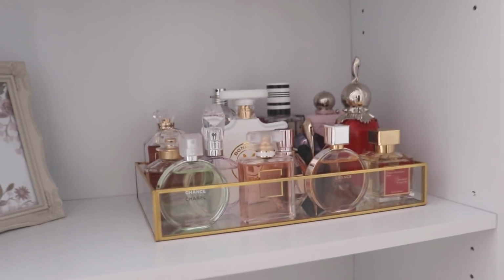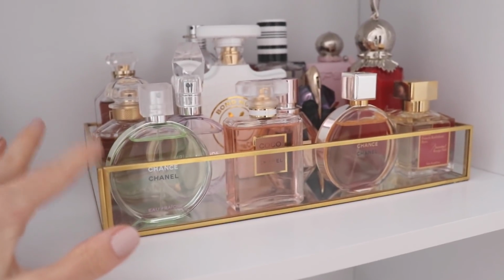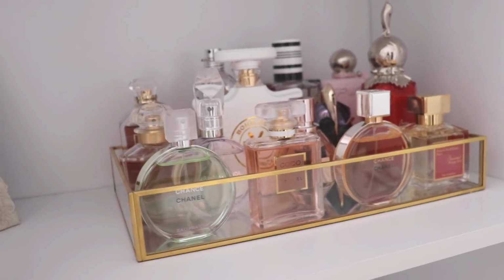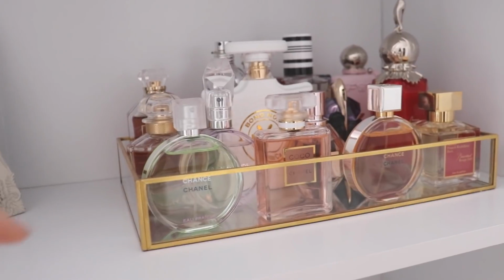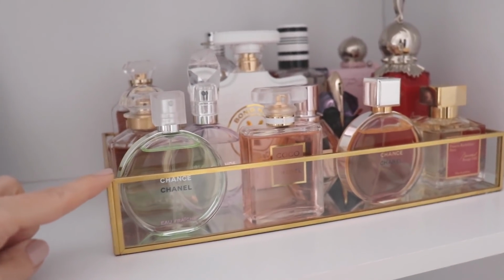And then to the right of that, I have some of my most favorite perfumes in this beautiful gold mirrored tray that I got from Amazon. I will link as much as I can down below for you guys. I always get questions about where I got this tray. I did get it from Amazon, so I will link that down below for you.